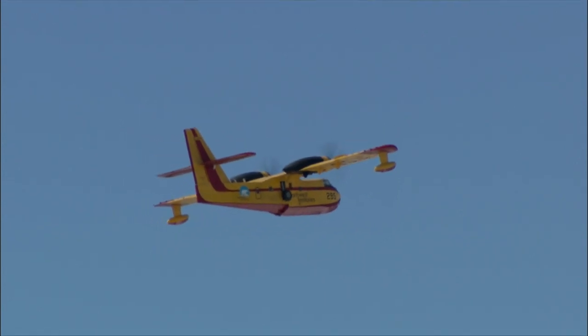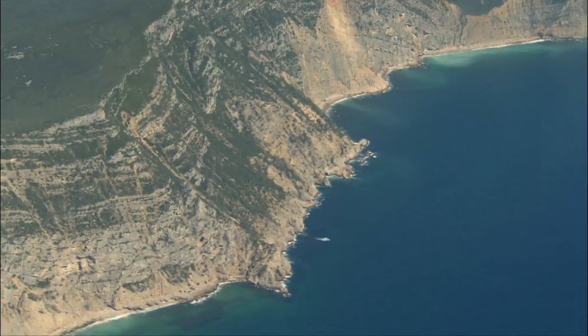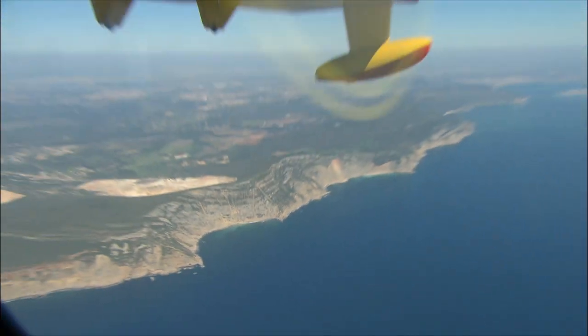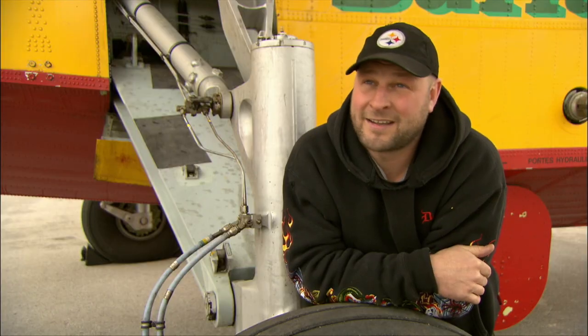After crossing the treacherous North Atlantic, flying over the Mediterranean should be a breeze. It was a very scenic route. It was very nice. The first hour was good, and then in the second hour, we ran into a bit of ice, a bunch of crappy clouds and stuff.